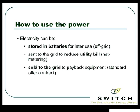So how can you use this power that you create? This is a discussion we could have that will go on for a long time. But there are kind of three different ways as I see it. One is that you can store it in batteries. This can be used, you can use an inverter and pull it out for later use, or it can be in a backup situation. If the grid goes down, then you'd have reserves to run your home off of.